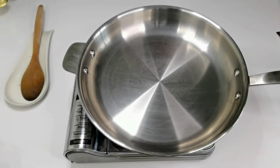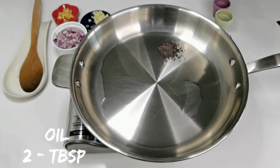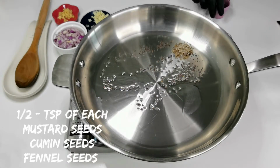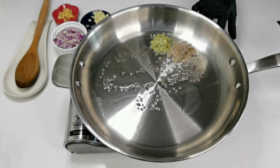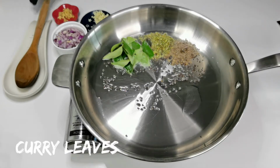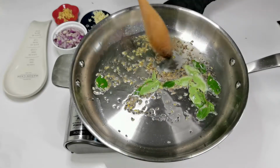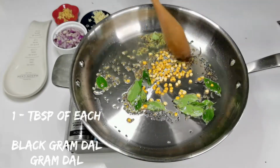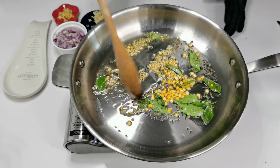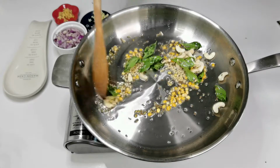Into a pan, add 2 tablespoons of oil. Once the oil is hot, add 1/2 teaspoon of mustard, cumin and fennel seeds. Add a sprig of curry leaves. Saute this for a while. To this, add a tablespoon of both gram dal and black gram dal, 8 to 10 cashew nuts. Fry this for about 30 seconds.